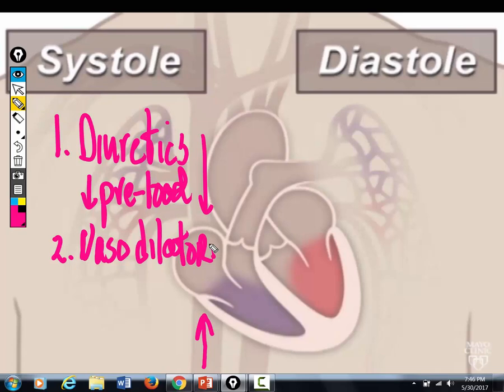Now watch. Your left ventricle is jacked up. It don't contract so good. So do you want your left ventricle having to push blood through arteries that are this big or arteries that are this big? So you give them a vasodilator. What can dilate arteries?